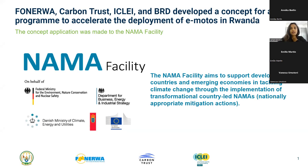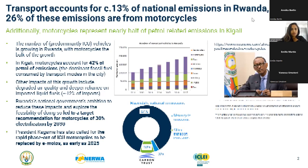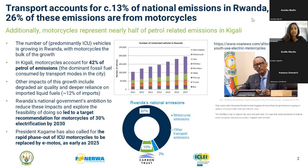The two main elements that these proposals need to have are unlocking climate finance for climate mitigation projects, as well as funding projects that have a high mitigation potential and reduce carbon emissions quite significantly. And so this really leverages off the ambitions of Rwanda. Currently the transport sector accounts for around 13% of national emissions in Rwanda, and quite a big bulk of it is from motorcycles.